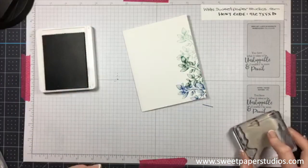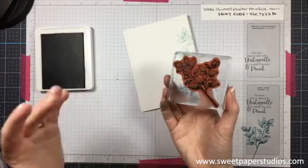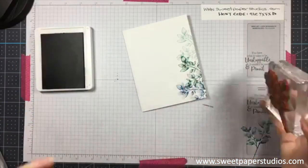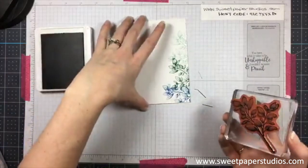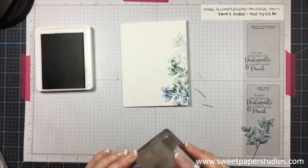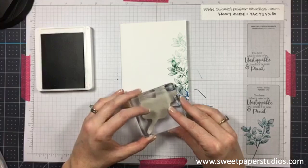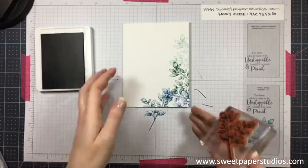Now I'm trying to remember if I stamped off first. No, I didn't. Just some of these ink pads are really juicy, so sometimes I stamp off first. Okay, so we're gonna want both of these. So we are gonna do a bit of overlapping. Just like that, okay?